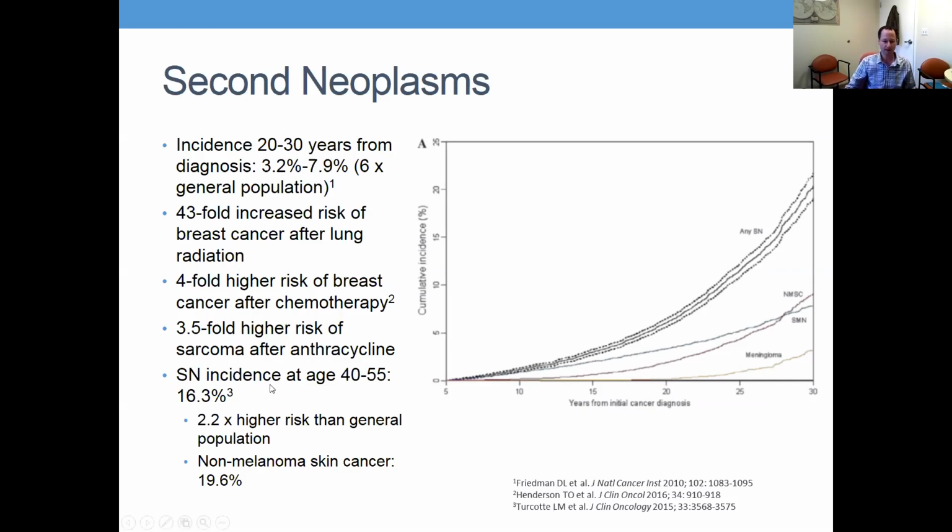If you look at patients at an older age group, at age 40 to 55, the incidence of second neoplasm is 16.3%. That's down to 2.2 times higher than the general population at the same age group because as you get older, of course, the background incidence of cancer increases. And I'll point out that a big chunk of these second neoplasms are comprised of non-melanoma skin cancers. So that's this sort of reddish line in this graph that's a little bit difficult to read.